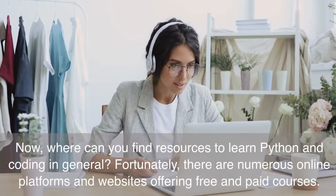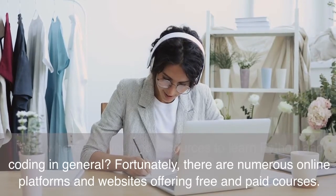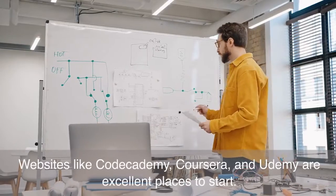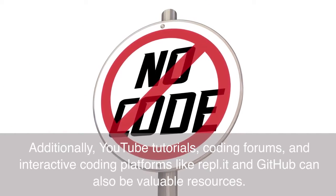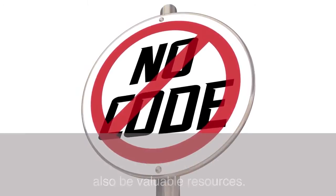Now, where can you find resources to learn Python and coding in general? Fortunately, there are numerous online platforms and websites offering free and paid courses. Websites like Codecademy, Coursera, and Udemy are excellent places to start. Additionally, YouTube tutorials, coding forums, and interactive coding platforms like REPL.it and GitHub can also be valuable resources.